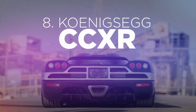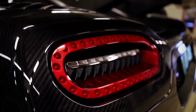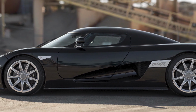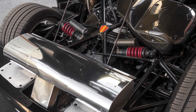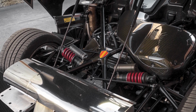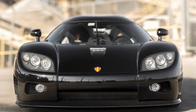Of course, those Swedish tech wizards at Koenigsegg were always going to make it into this list. In fact, a third of the cars on this list are from Christian von Koenigsegg's crew, the lowest of which is from all the way back in 2008. The CCXR was the final bow of the CCX and had an E85 powered 1032 horsepower from a 4.7 litre engine. That means 219 horsepower per litre and, because it was powered by ethanol, sort of the first green supercar. Ish.